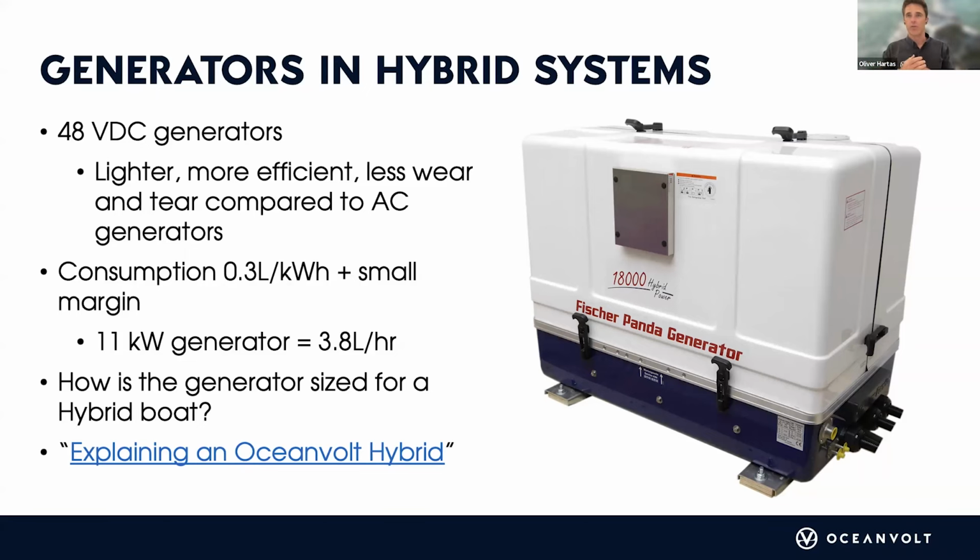The way a DC generator works, very briefly, in an Oceanvolt system, is the DC generator makes 48-volt DC power that goes directly into the battery bank, which means it doesn't go through a charging system. It goes directly into the batteries, so it's like a fast charging system. If it's an 18 kilowatt genset, like the one in this picture, it's putting 18 kilowatts of power into the batteries when it's running, and it's not having to go through a charger.